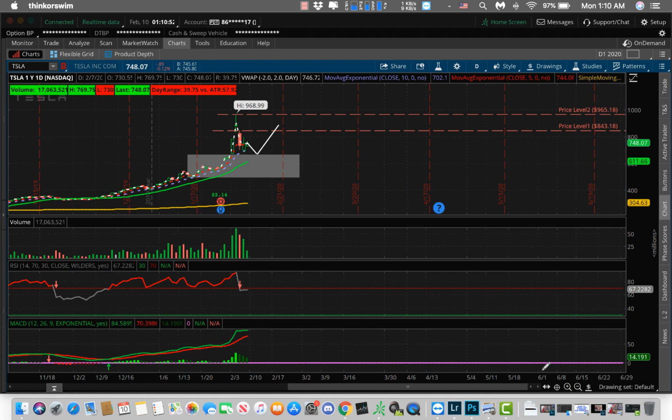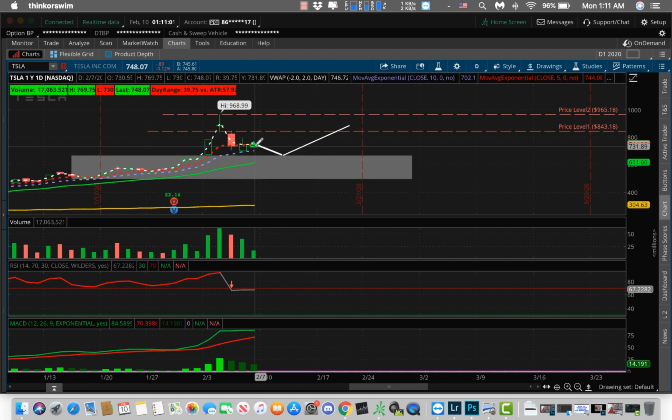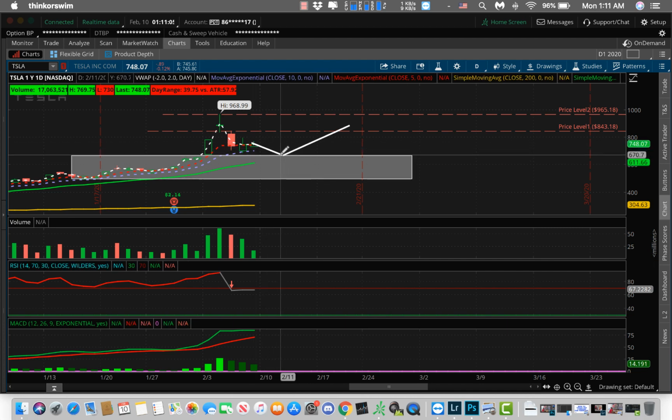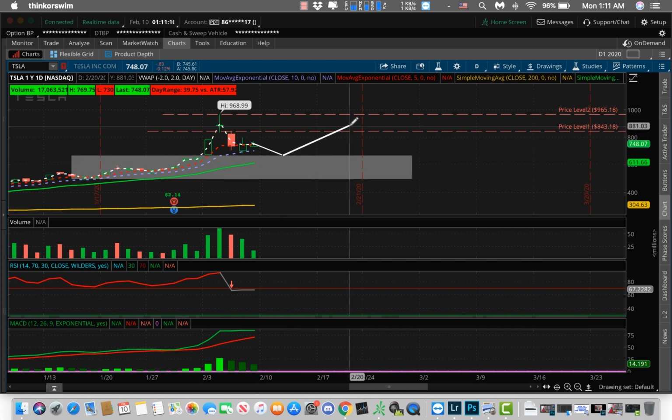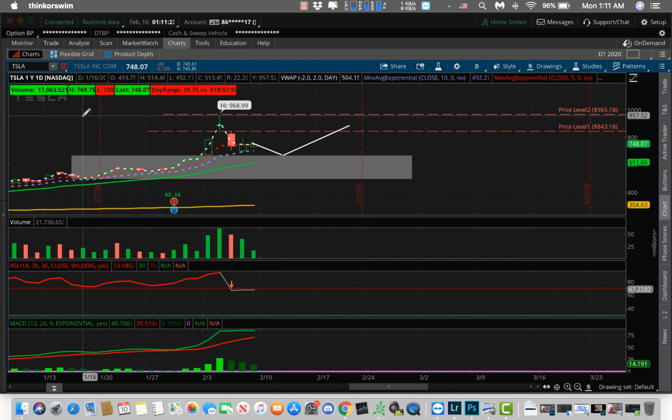We need to keep an eye on it, just to make sure that we take every advantage that Tesla has to offer. If it doesn't continue, it's gonna try to pull back, like I said, to this level, and this is where we're gonna look to take a position. We can go long, we can buy at this level and expect that the price will continue upward. We can also take advantage of option trading.